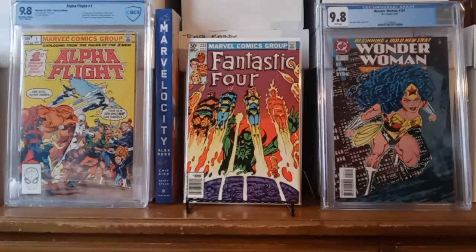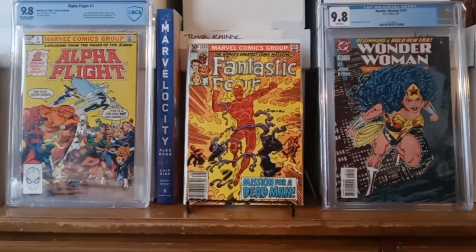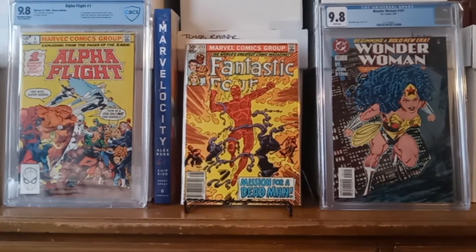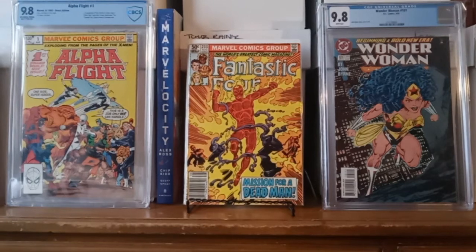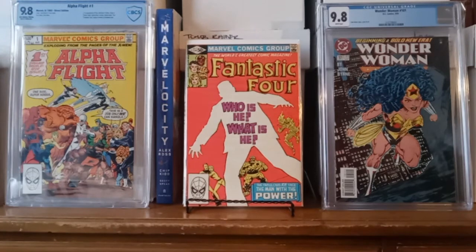But after this, this entire run, John Byrne both wrote and penciled these books right here. Really, really super dope. 233. And you can tell that he took over full pencils and everything on this, because the characters when he was doing it with Joe Sinnott were much rounder and a little bit bulkier. But all his characters here are much more streamlined and have a more square look to them. I like this look much better, to tell you the truth. 234. And he has ripped himself doing this white silhouette a bunch of times.